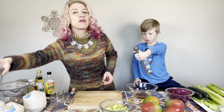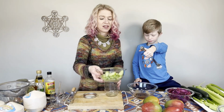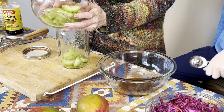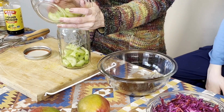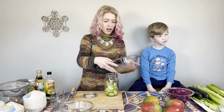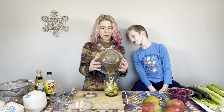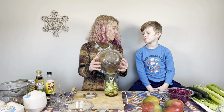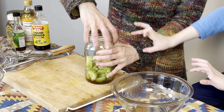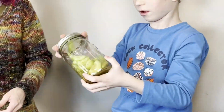So here's a really fun mom hack. If you have your kids playing with you or helping you in the kitchen, here's a way that you can make this salad really, really quickly and get your kids involved. So we're going to put the cucumbers into a jar, and then we're going to put our sauce into the jar. Do you know what's next? I'm going to put the lid on and shake it. That's right. We're going to put the lid on. Can I shake it? Oh yeah, that's what I need you to do as my helper.